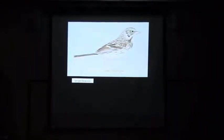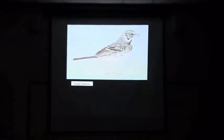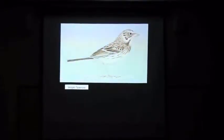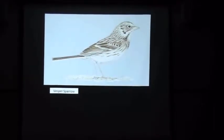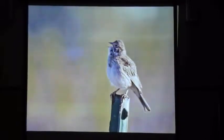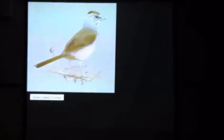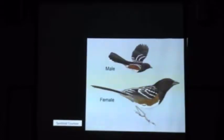Now, Brewer's sparrows like the pure sagebrush, the savannah sparrows like more grassland, and where there's a mix of grassy areas and sagebrush, that's where you look for a vesper sparrow. It's got a really beautiful little plaintive sound. So you can easily find all these sparrows in breeding season, and get a chance to listen to them and see them. And then around the edges of the valley, you can find both green-tailed towhees and spotted towhees.